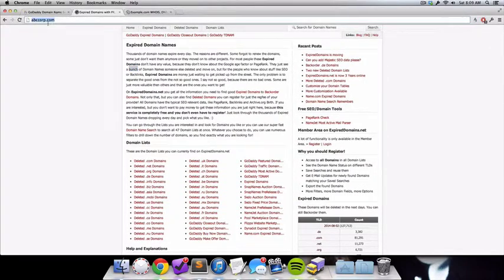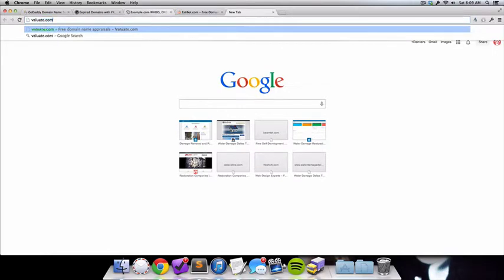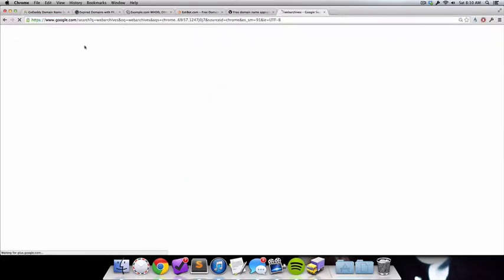So I don't do this research before. It's throughout this process. When I'm looking at domain names, if they sound like company names, then I grab them and do a search on Google. And I may go on Estibot, which is exactly like Valuate, the website I showed you earlier. If the domain names look like they're very valuable, if everything seems right, then I may do a search here. But I also, you know, I'm making this a little bit longer than I need to.